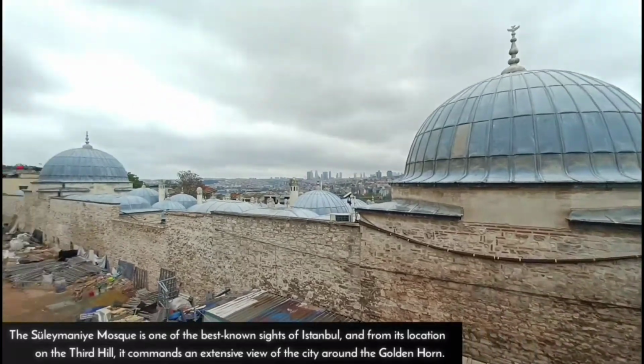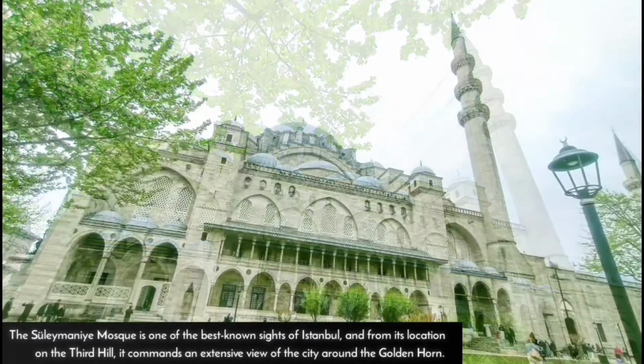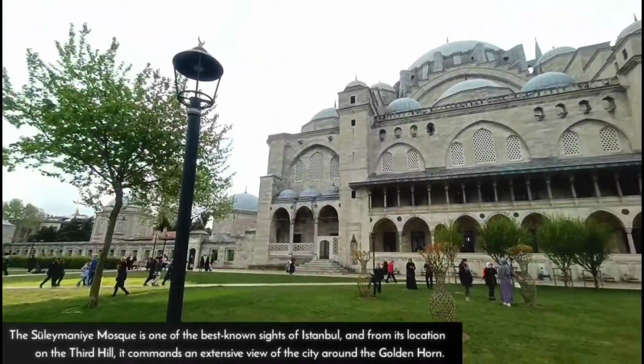The Suleymaniye Mosque is one of the best known sites of Istanbul, and from its location on the third hill, it commands an extensive view of the city around the Golden Horn.